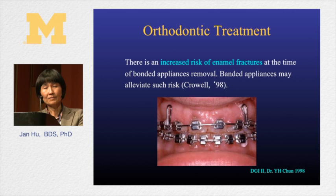Orthodontic bracketing is definitely not a contraindication for these patients, except we have to keep in mind that at the time of debracketing, there's a high risk of enamel fracture. You have to inform the patients and families beforehand.